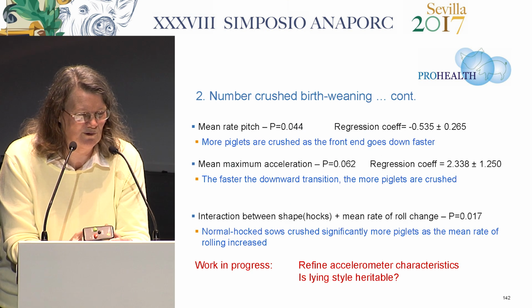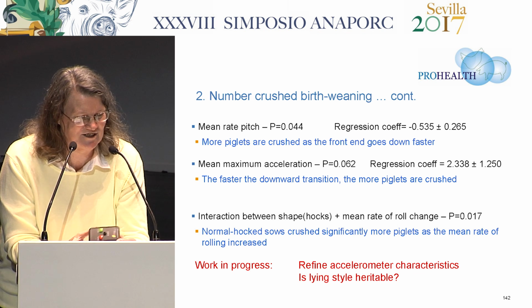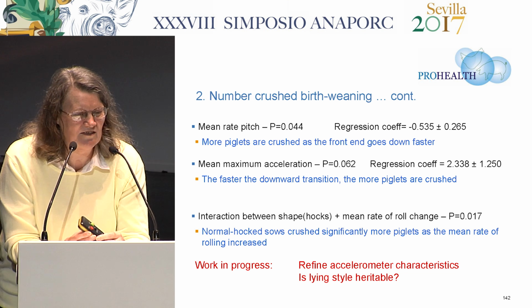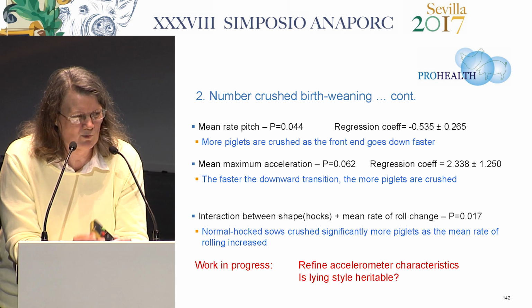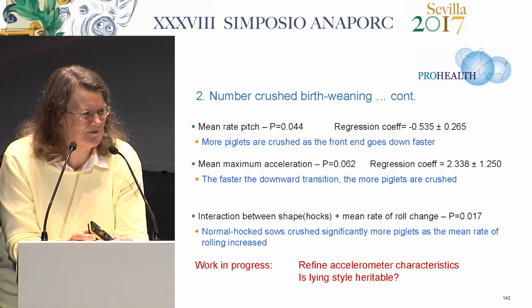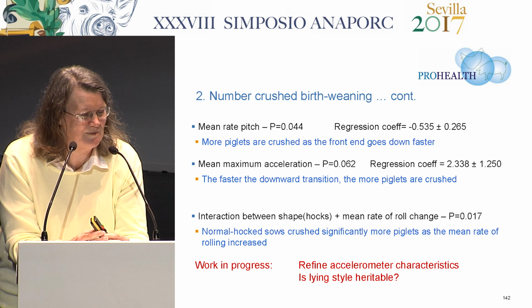We move to the higher level and say not just did she crush or not, but how many piglets did she crush? We see some similar things. Again, there's an effect of parity, but it's not as simple as just the older they get, the more they crush. The pattern wasn't consistent. Some parities seem to be worse than others, but we can't always explain why that would be. Litter size certainly still had a very big effect.